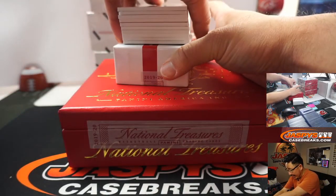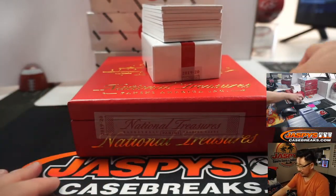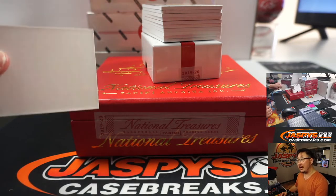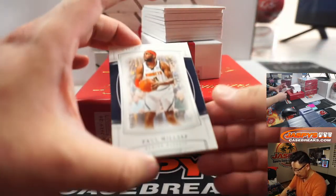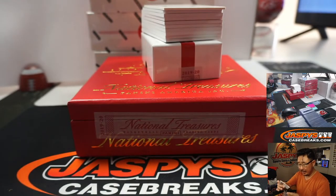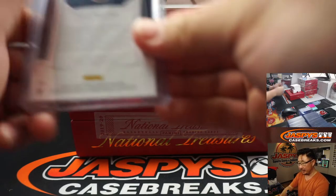All right. Sometimes, not all the time, there's two relics on the very bottom right there. So just keep that in mind. We're going to use a blank filler card right here to slow play the hits a little bit. We got Paul Millsap leading things off with the Nuggets, 63 out of 99. That will be for Joe Cameron, who has that Celtics group, which also includes the Nuggets.